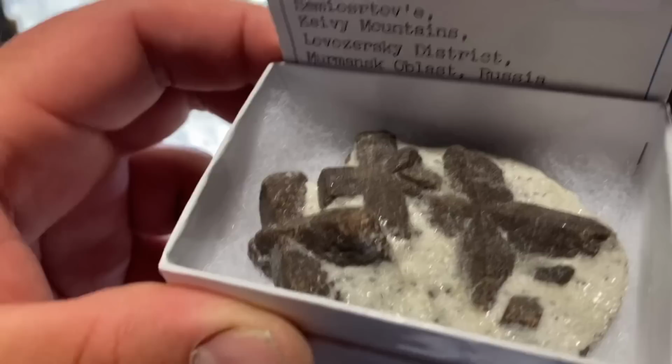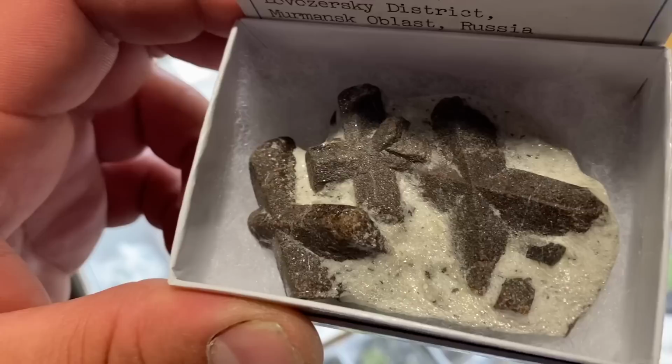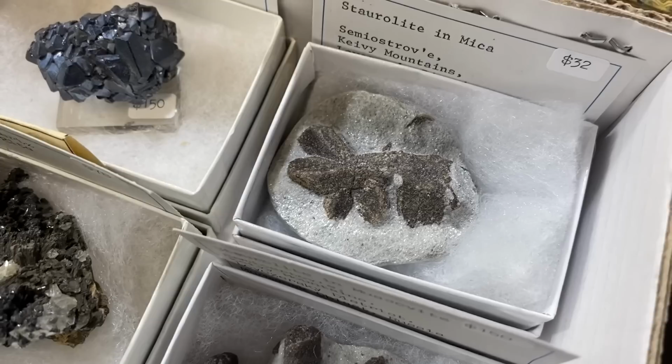Hosted by the lady that runs this venue. He had some Taos starlights, and we were talking about how we think Taos has the best starlights. These are definitely on par, though. These are way better than a lot of things I find over there. The best starlights I've ever found were not found by me. It looks like the mica schist or whatever's going on in there is a lot.